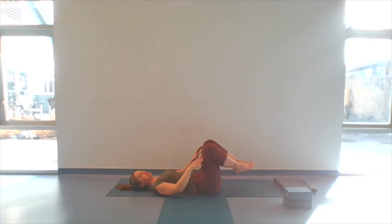And the circle could be getting a little bigger, but again, we're always coming back to that first middle place with the knees above the hips. And keeping the low back gently pressed into the mat. Again, we could change direction, letting that circle get a bit bigger or not. And then the knees come back.